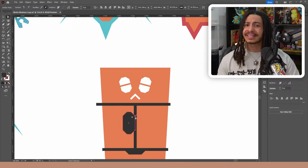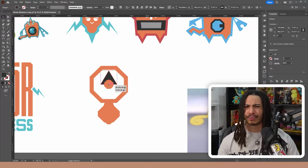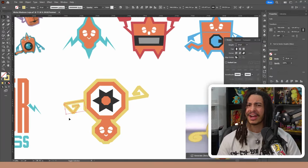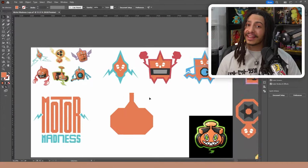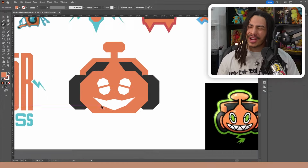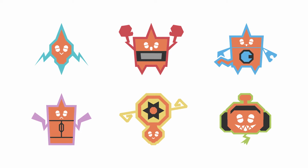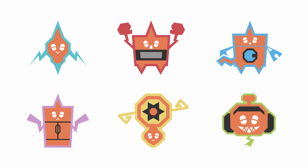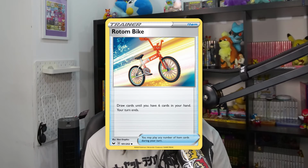Rotom Frost, who's all sad because he's all cold. This is literally peak character design. Rotom Fan, who works surprisingly well with no curved lines. I honestly was not expecting this one to turn out as good as it did. And finally, Rotom Mow with that incredibly evil grin. That's 6 Rotoms all made with completely straight edges to match the logo. Yes, there are other Rotoms, but until you can use Bike Rotom in battle, this is all you're getting.